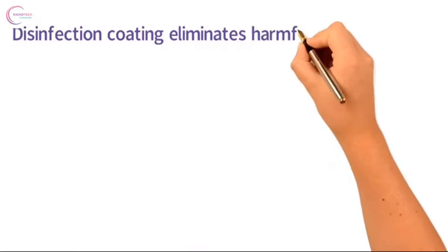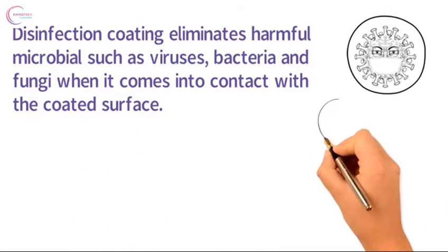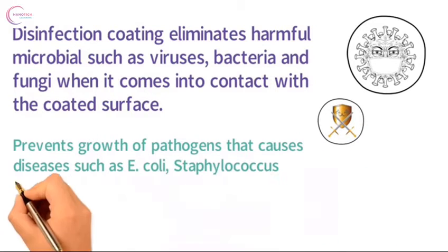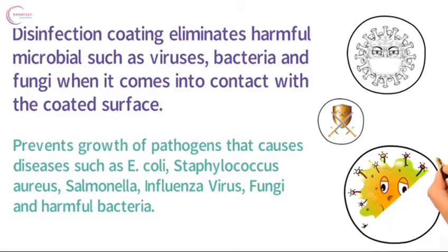Disinfection coating eliminates harmful microbials such as viruses, bacteria, and fungi when it comes into contact with the coated surface. Prevents growth of pathogens that cause diseases such as E. coli, Staphylococcus aureus, Salmonella, influenza virus, fungi, and harmful bacteria.